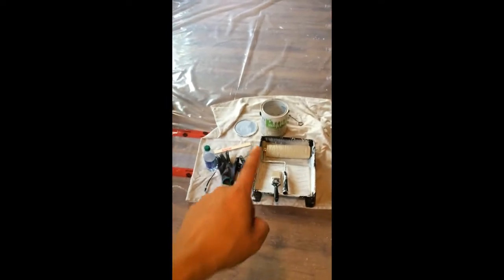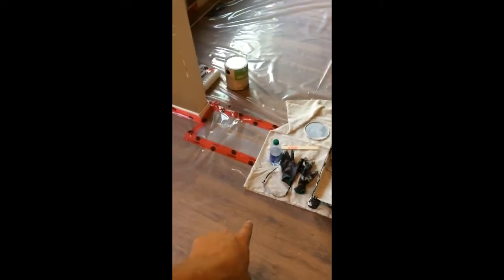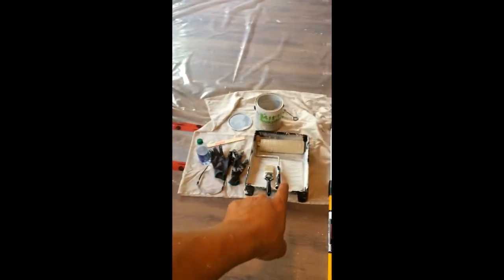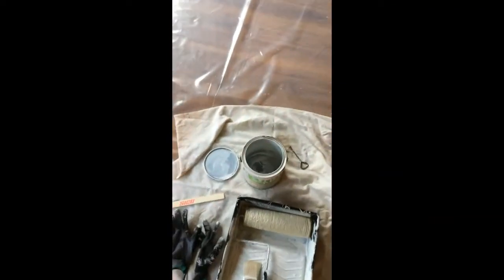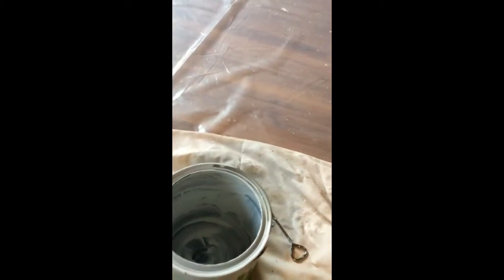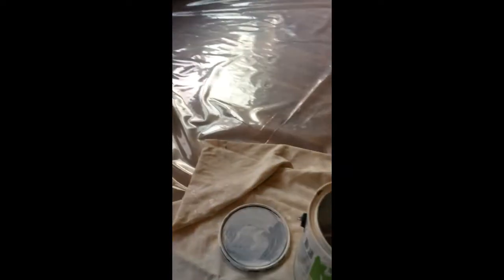Down here, first thing, if you're painting above your head, make sure you use glasses. Drink lots of water. Use your paint can all the way till it's done, even the lid. You just take your paintbrush, get all the excess off of it, and you can actually do a lot of trim work doing that.